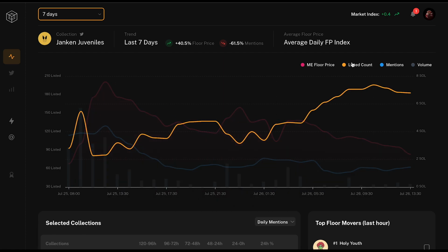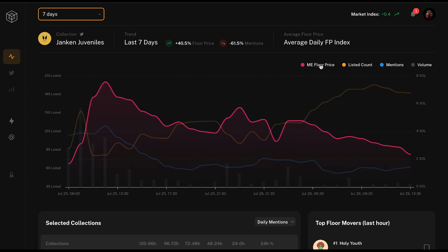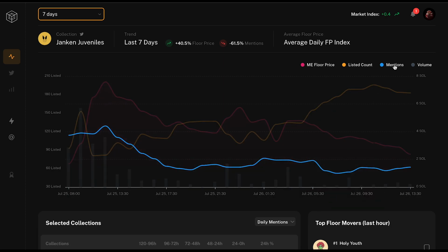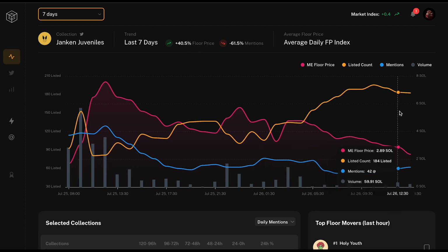But if you look at listed count, it's increasing a lot, and you can see floor prices going down as well. So this is actually being confirmed that the smart money is flowing out, listed count is increasing, mention count is decreasing as well. So if you were looking to sell this one or buy this one, you have to take into account that those are really not good factors to look at.